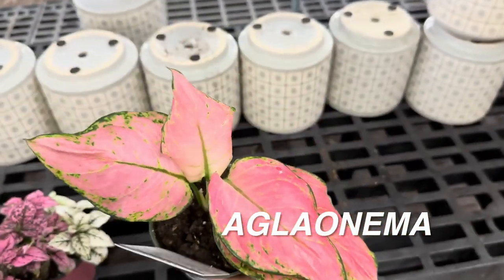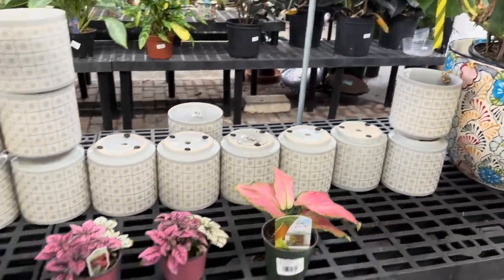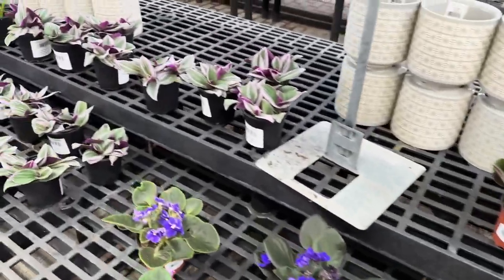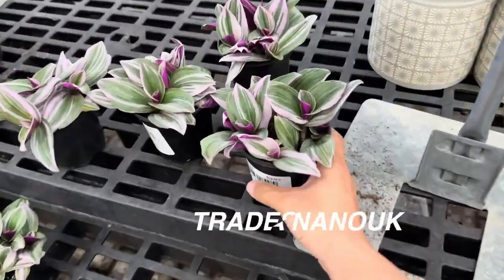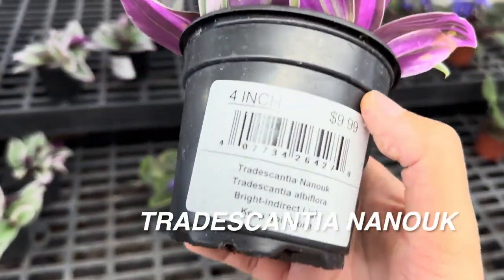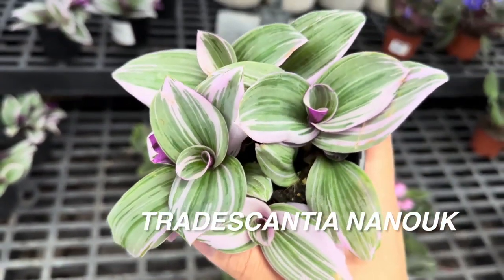Here is a beautiful Aglaonema. This is a pink one. I wish I knew the actual plant ID for that, but I am also getting into Aglaonemas being grown in hydroponic situations. So for those who don't know what hydroponic means, it's basically growing plants in straight water and no substrate. And you can see here, Tradescantia Nanook for $9.99.